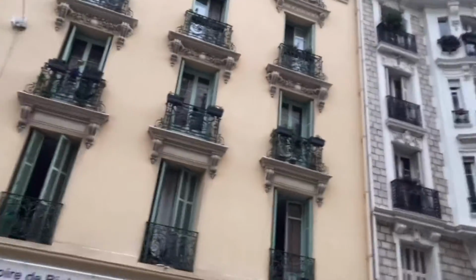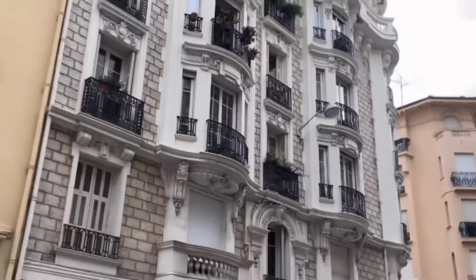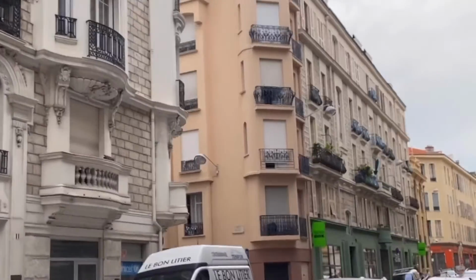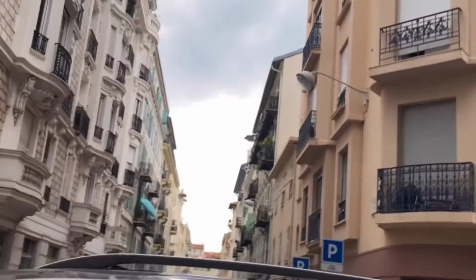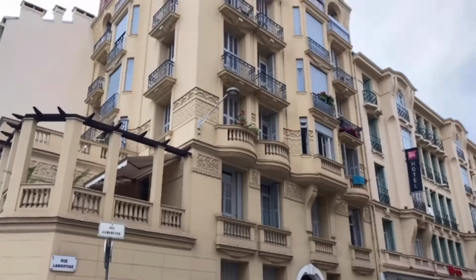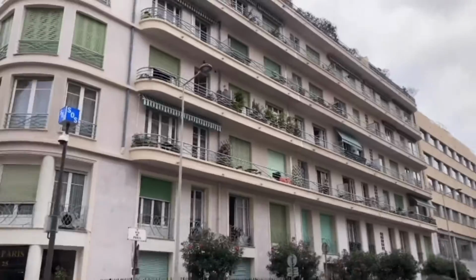I decided to visit another museum that was holding a flower art exhibition, part of the Biennale Arts large exhibitions that are happening right now in Nice. I believe there's around 12. And I specifically decided to visit Musée Massena, which you will be able to see in a few moments.